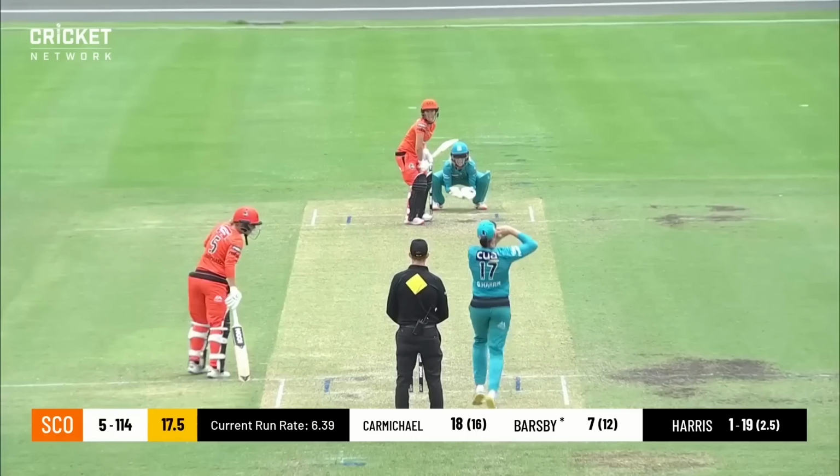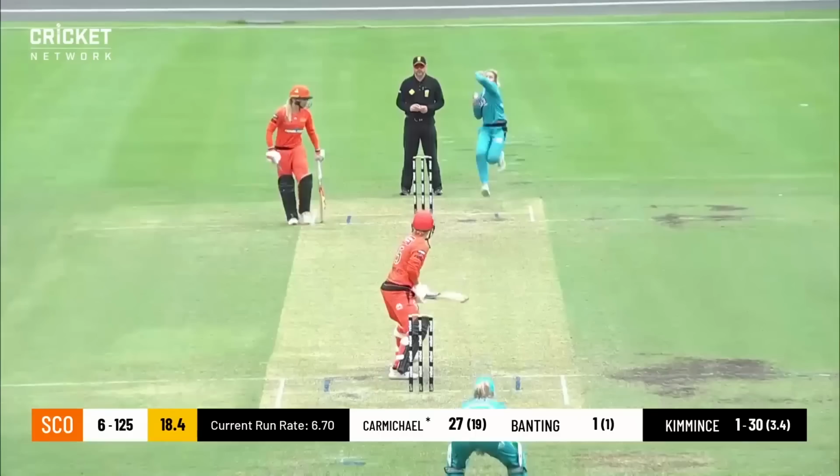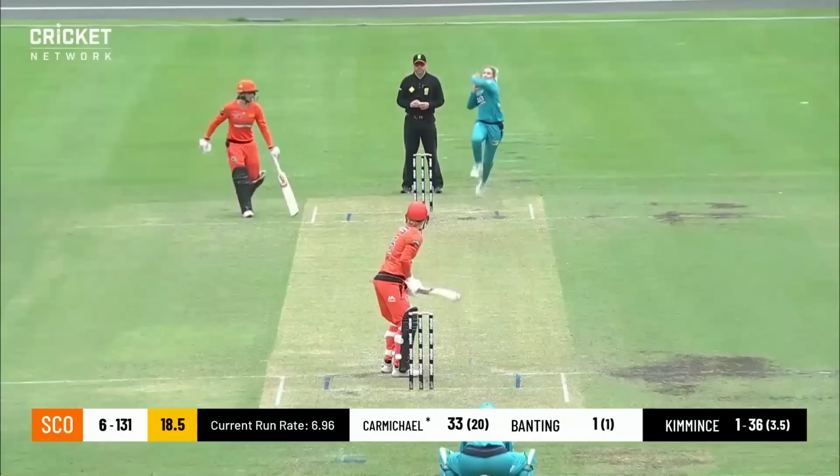Oh, beautifully bowled, Grace Harris. And the slow ball. Now she's found her rhythm. Here we go. Much better from her. Great change of pace. And that's out. Well done from Georgia Redmayne.